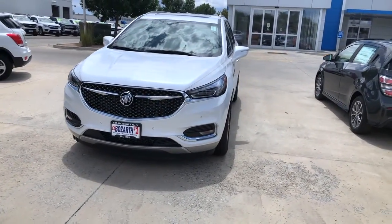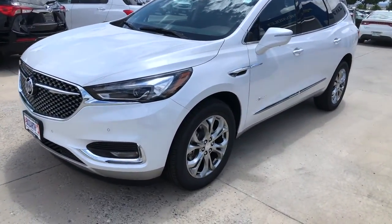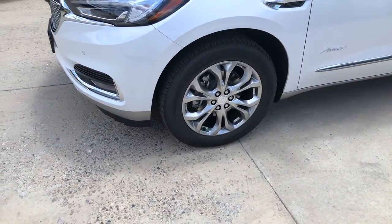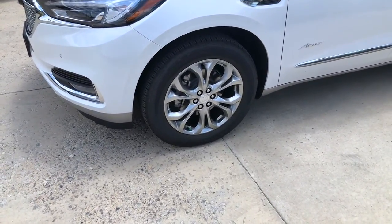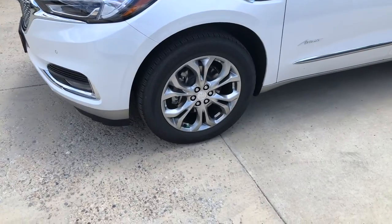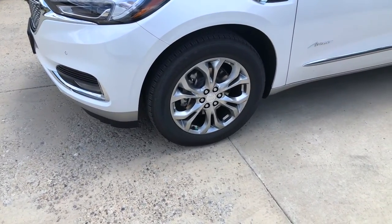Now, right over here, as we start taking a look at the entire body, the Avenir package is going to come very similar to the Premier package, but these are going to be exclusive wheels. Here you're going to see that nice chrome aluminum brush to them. It's going to really pop out and give you that visual presence while you're on the road. And here we're sitting on a Continental tire with the 20-inch wheel.